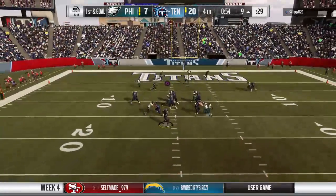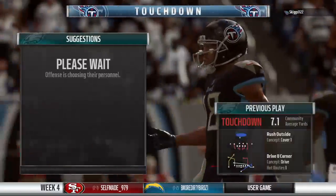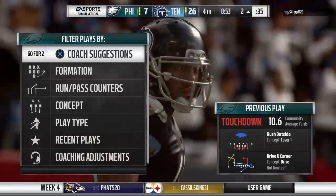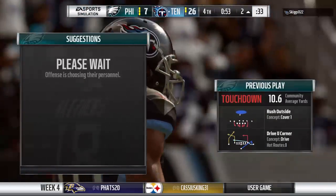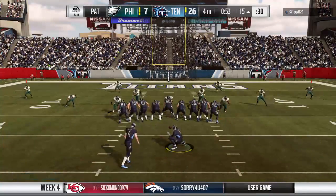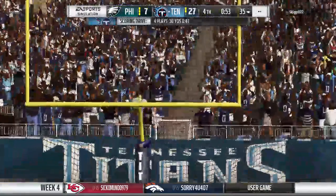Now Mariota. The quick slant caught, and he will score. Touchdown, Titans. Rashard Matthews, his 2nd touchdown of the game, his 3rd on the year. And the Titans find a way to stretch their lead. Extra point put through by Succop.